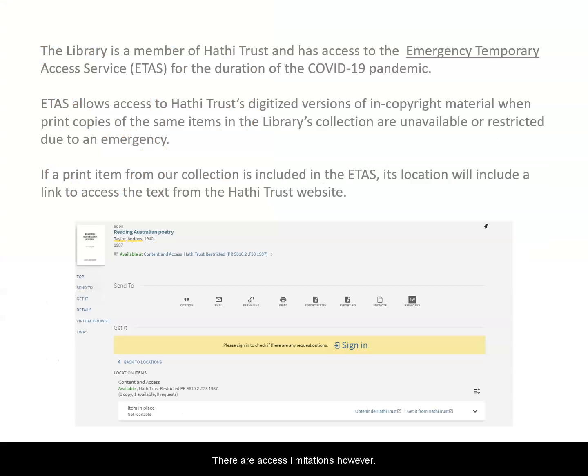There are access limitations, however. The content is read-only, 2 pages at a time for a 1-hour time frame. You cannot print or download content from the site. As per the terms of our agreement with HathiTrust, items available online through the Emergency Temporary Access Agreement are not eligible for the library's contactless pickup service. You will need to accept the terms of the agreement, there's a checkbox, and log in again as a University of Ottawa user on the Hathi site.